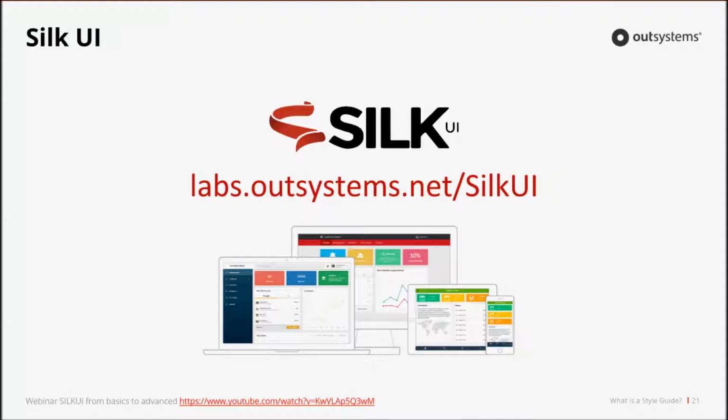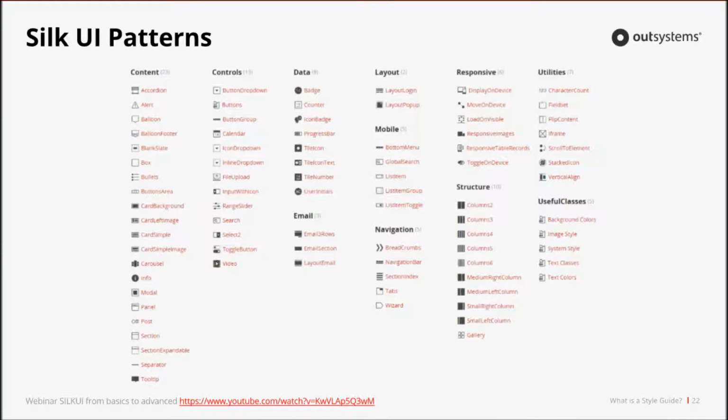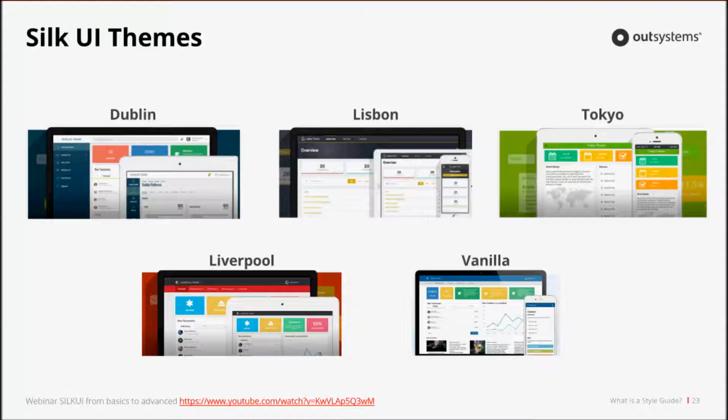This powerful element enables us to create Silk UI. If you want to know more about Silk UI, you have a deeper webinar about Silk in the link at the bottom of the slide. We also have a new version coming out for the platform, with a lot of mobile UI magic, of course. So keep tuned. We'll probably be coming out with a webinar on the new Silk UI. But for our webinar, what you should know is that we have almost 100 patterns and 5 themes.